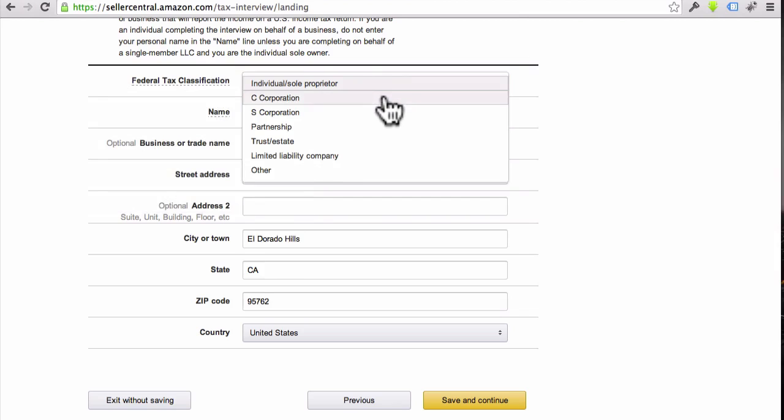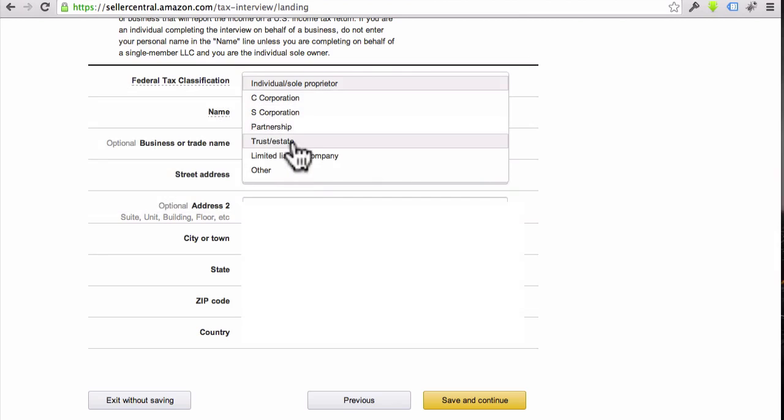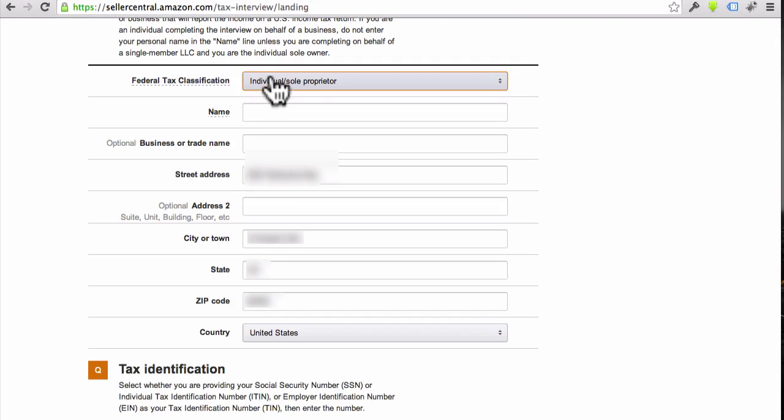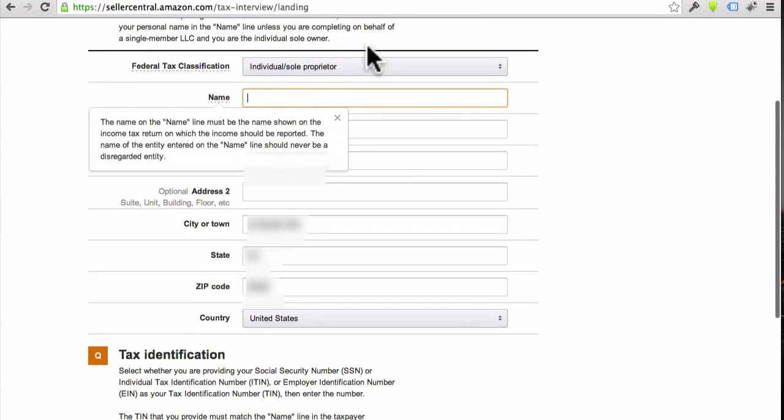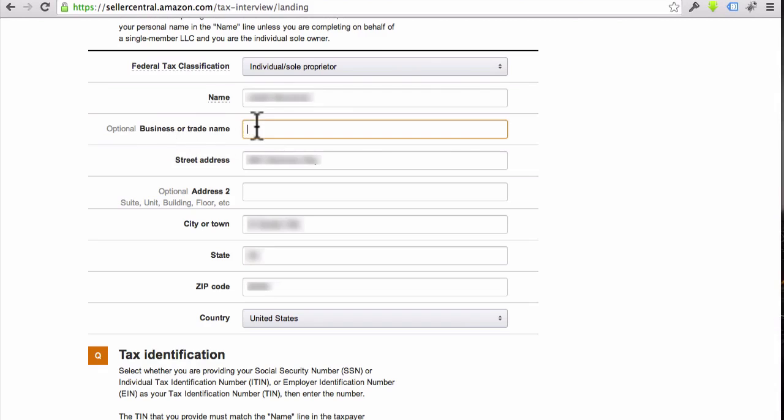Let's click on that. And look, if you've got a C Corp, S Corp, partnership, or any of that set up, then you would, of course, do that. Otherwise, you might want to go to other and just do the business or trade name, or just leave this as individual sole proprietor. That's most likely what you will use here. Otherwise, go with one of the other ones, but we're not doing that. So individual or sole proprietor, and then this is where you can put your name right here. And then if you want to do that DBA, you can put that in right here.